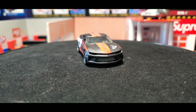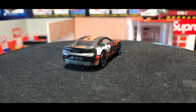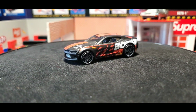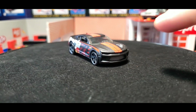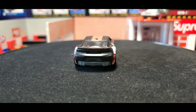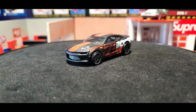Now this one came in black, and it also came in a white. I do have both. I don't have a loose white one, but I do have it carded. This one's got crazy tampos on the sides and on the hood, roof, and on the top of the trunk. It also says Borla right on the front there as well. So it does not have tail lights or headlight tampos. It's got those gray sort of split 5 spokes.